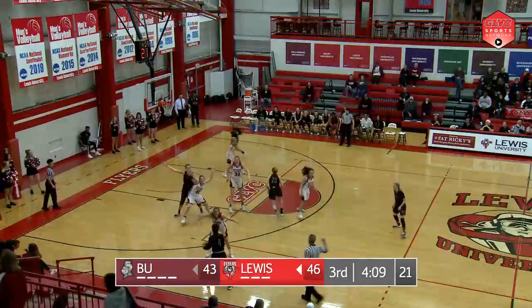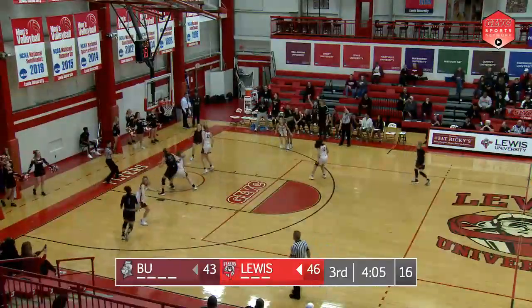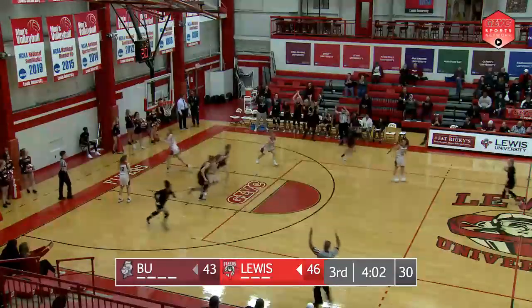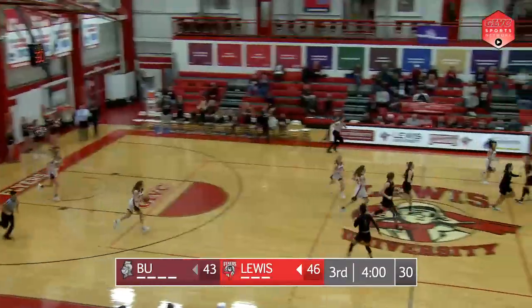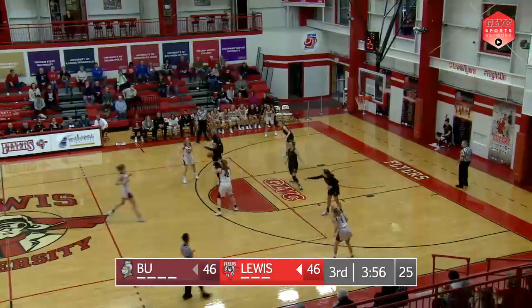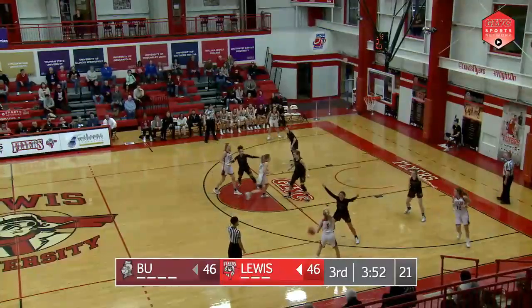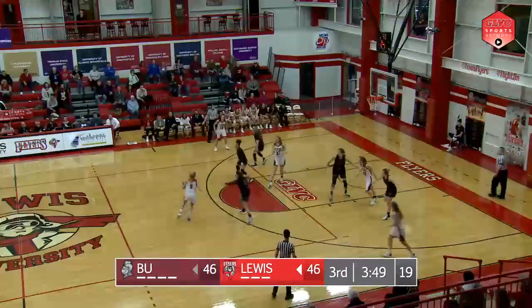It's 3 out of 12, while they're 7 of 13. They'll take another one. Right wing for 3 and hit another one. And that was perfect. Boy, that was a pretty shot all the way for Michaela Barry. 8 of 14 from beyond the arc for Bellermine. Well, those are numbers that'll get you a win, especially if the Flyers don't improve.